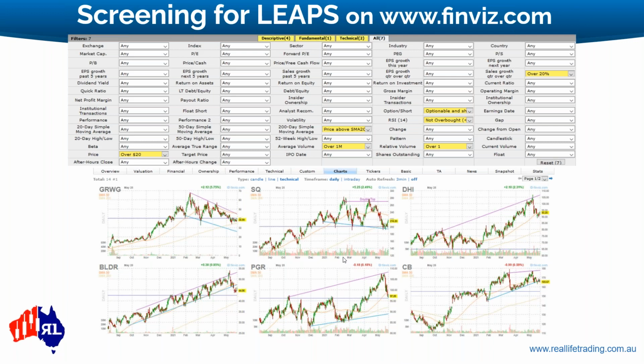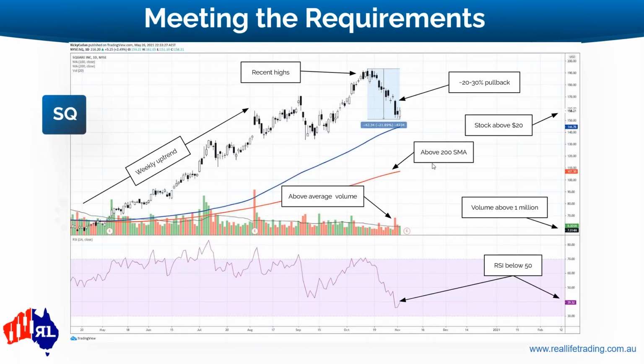There are lots of stocks and lots of companies out there that will show up. Once again, you're just going to have to go through your screening process as well. Find which one works for you. Find which ones have the best options with very, very tight spreads, and then go from there. But here's just a small example. Now, this is on Square.